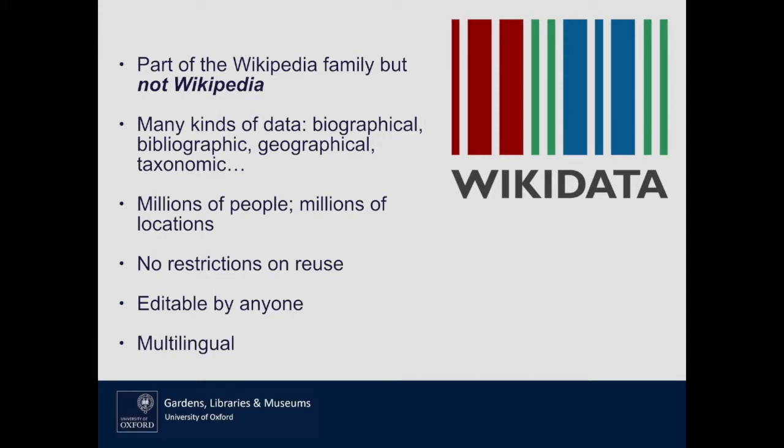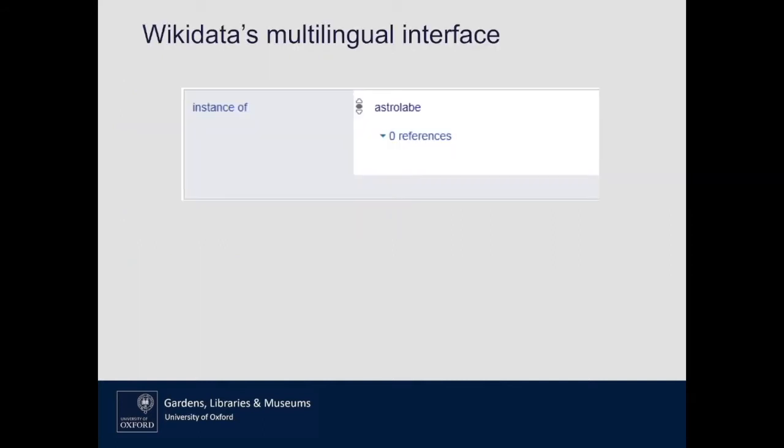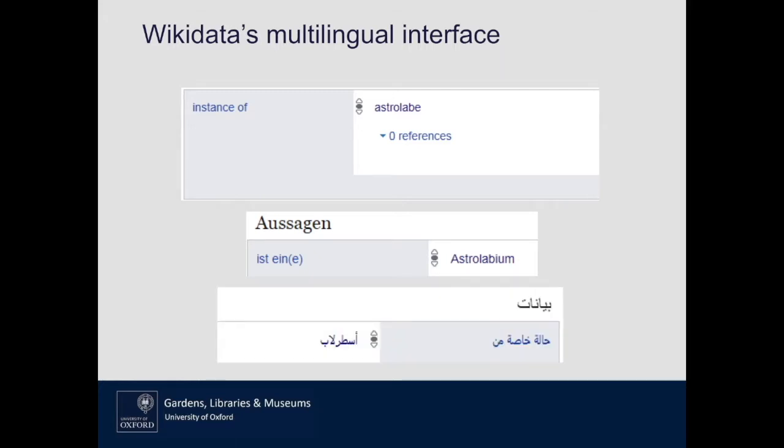Part of making it editable to anyone is making it massively multilingual. And it is. So yeah, Google, if you're a Google user, you're already a Wikidata user. And it is massively multilingual, Wikidata. So the facts being edited are represented in a language-independent way, but people get labels in their own human language. I, editing it in English, see instance of. Someone else in German sees ist ein, and so on for hundreds of other languages. So we have people in our community who speak Russian, who speak Arabic, who speak Spanish, but we can collaborate on the same model, the same data set.